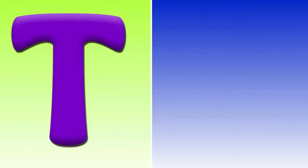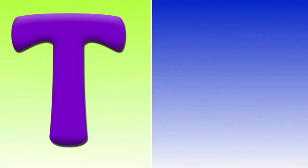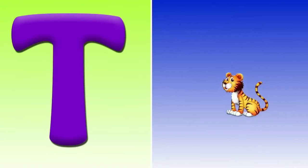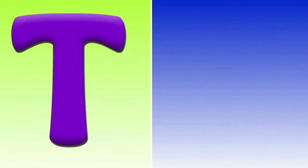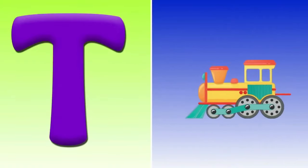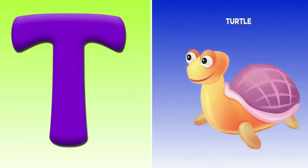Letter T is for tree. Tree. Tiger. Tiger. Train. Train. Turtle. Turtle.